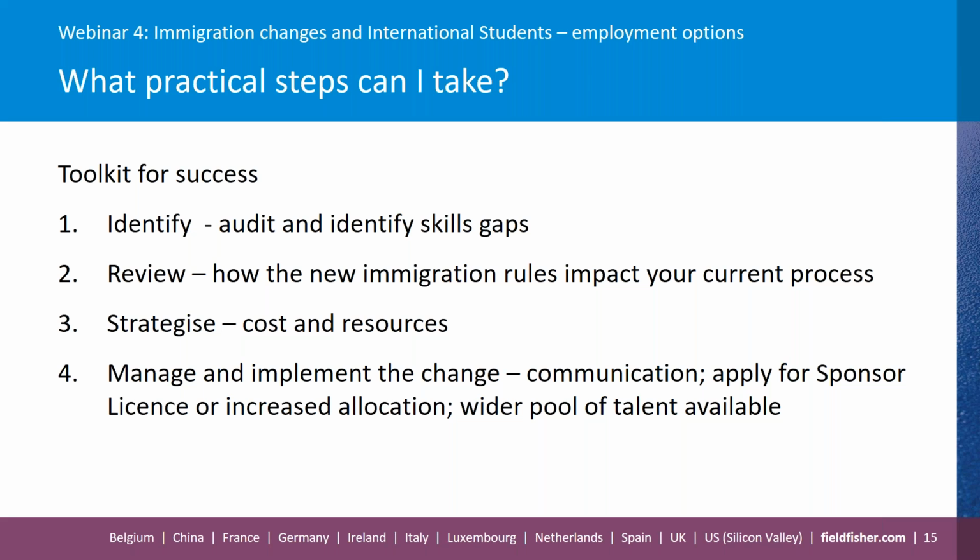Finally, you'll need to manage and implement the change. And this just means communicating to staff members responsible for recruitment and management, updating your processes, and taking legal advice where necessary.